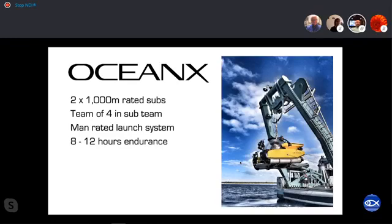The sub team's made up of 4 people, and we're all pilots, but also engineers. There's a lot of work to do to keep the submersibles operating. Seawater and electronics are the best enemies, but it's a big part of our job. And you can see on the picture there, that's the back of the Aleutian, where you can see the A-frame, and that's our launch and recovery system. That basically holds the submersibles nice and tight while they're in the air, stops them swinging, and we can get them on and off the ship.